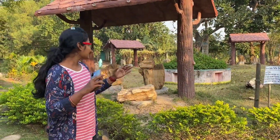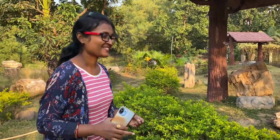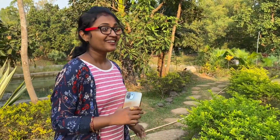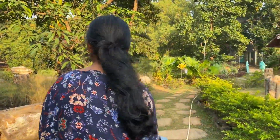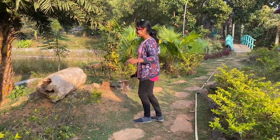In the ancient period, when forest department officers were digging up the pond, the structure of fossils was discovered. After that, slowly this place was converted into the fossil park. So I am moving, I will discover the fossils and show you also. This park displays wooden fossils. Let's go, I am showing fossils.